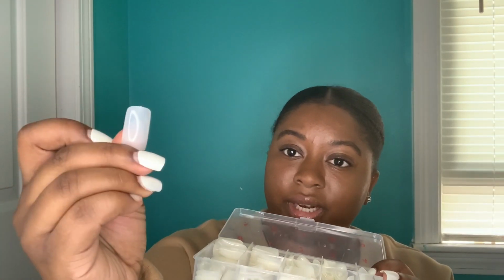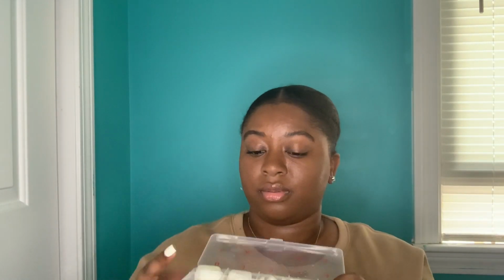Ta-da. Let me take it out. Come on, work. So these are the square tips. Same price. I got these from Amazon. I'll link it down below. These are the nail glues that I use for my press-on nails. The artisan nail glue. These work really good. The minute you put this on your nails, you better hurry up and slide that press-on on like this.